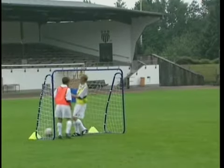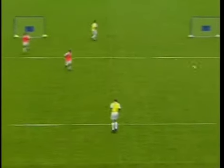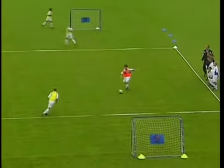You have 10 attacks. The object of this game is to score as many goals as possible in 10 attacks.